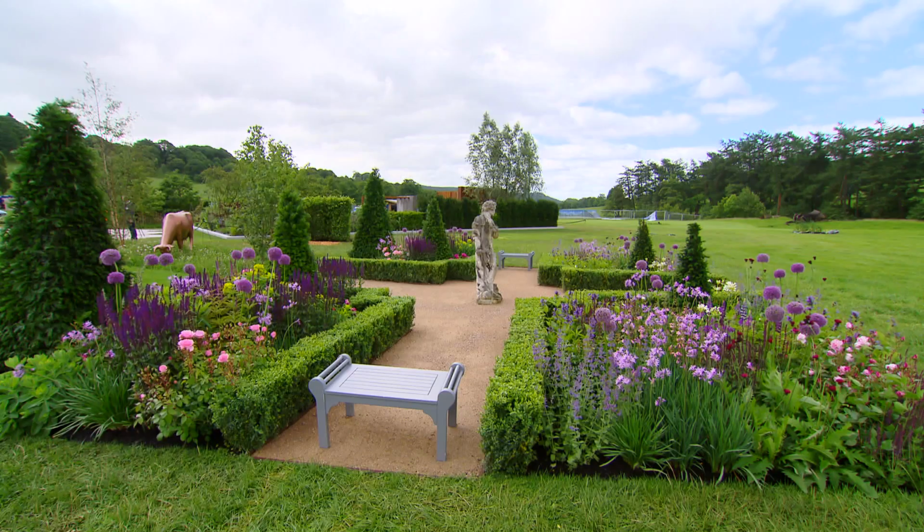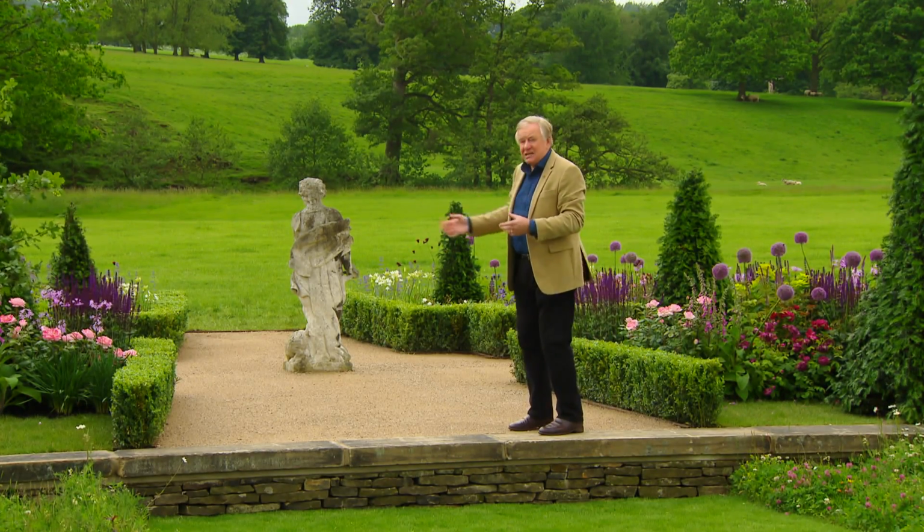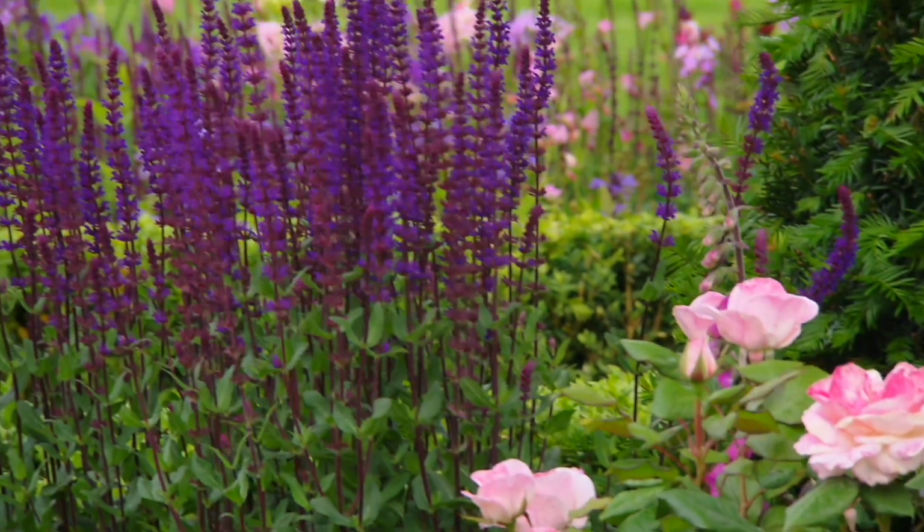While small, it represents the fabulous and stately homes of this region. We just love to bring groups in to look at these gardens because they're just filled with all the plants and the colour and the magic we just love to see.